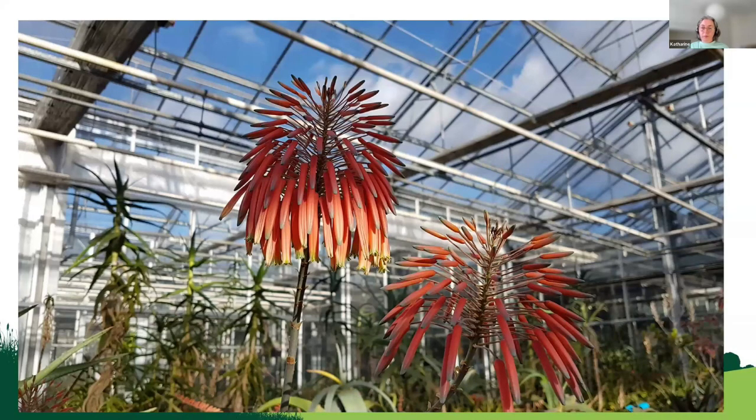Biological controls and chemical controls are used throughout the glasshouses with a year-round integrated pest management programme, including for cockroaches, the only downside to working in glasshouses in my view.